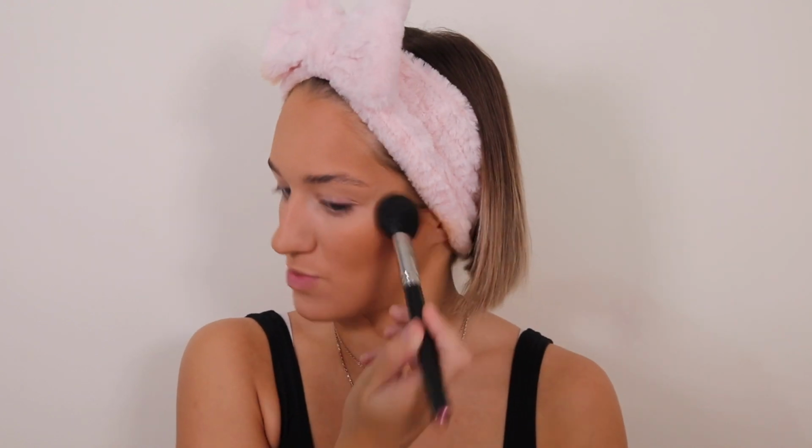Because I normally go for one that's got a lot more yellow pigment in it, like gold in it. And this one's very neutral. It's not pink or anything, but it's very neutral. I burnt my eye then. I don't know what I did. No! You see, I've just done that. No, I've not just done that.